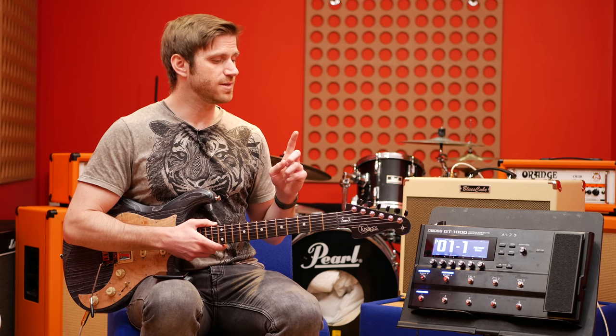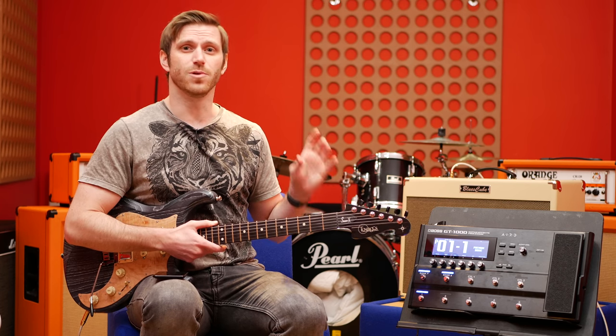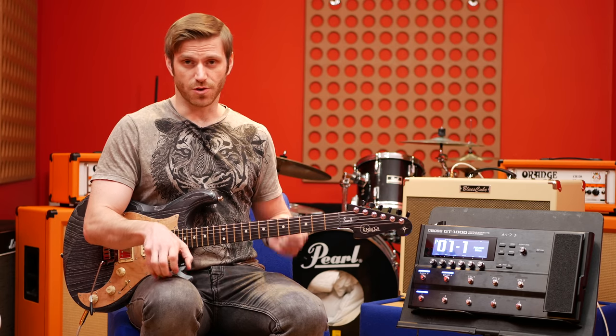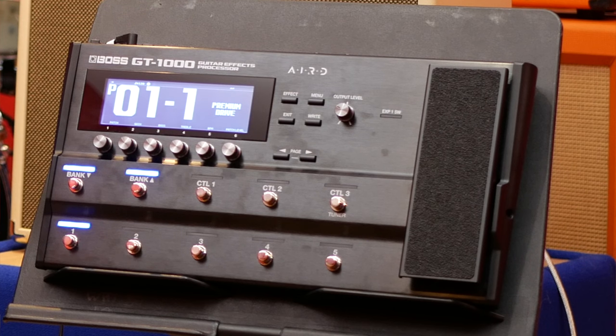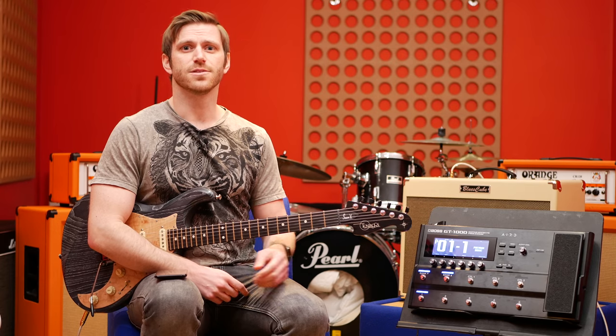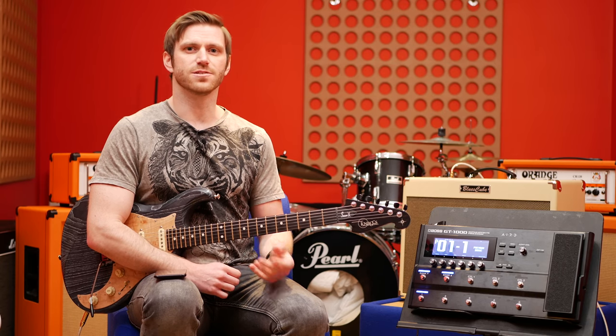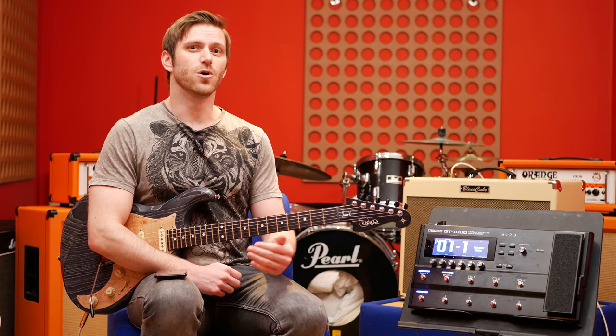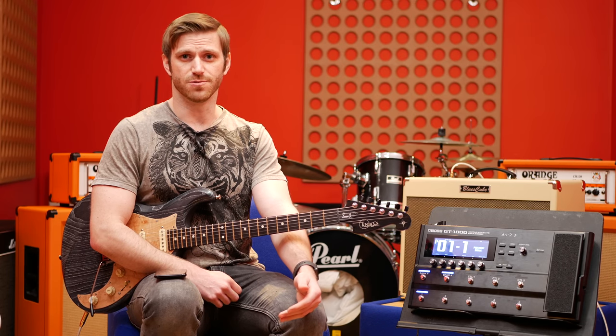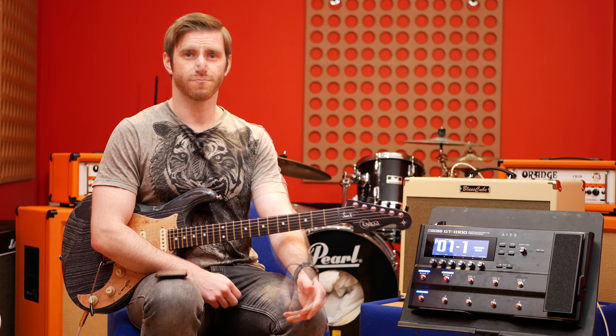The other thing which is definitely unique to this unit at the moment is the Bluetooth technology. So what you can do is hook it up to your mobile device and then control, again, pretty much every aspect of the unit. Shortly after the release, I think this drops in the UK in May, there's also going to be PC and Mac software, the Tone Studio, to be able to edit the tones on your PC, update firmware, and also to be able to load third-party impulse responses into it as well, which is very, very cool.